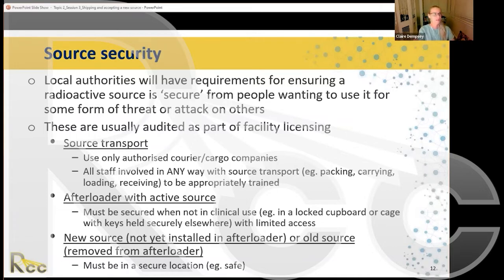So again, in a safe or some kind of cage, locked box that is also away from the public to give them radiation protection. But again, so that nobody can access it if they're unauthorized to do so. So it's really important that you know at all times where your source is, and that you know that your source is secure from anybody accessing it in an unauthorized way.